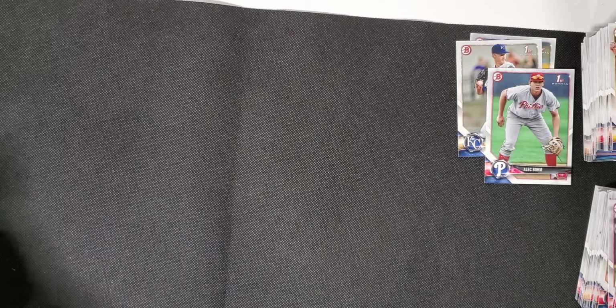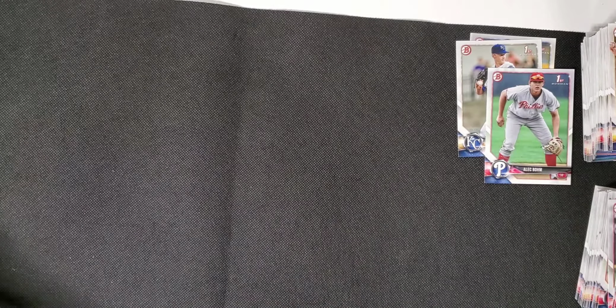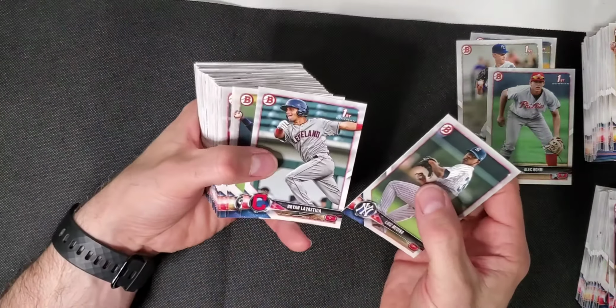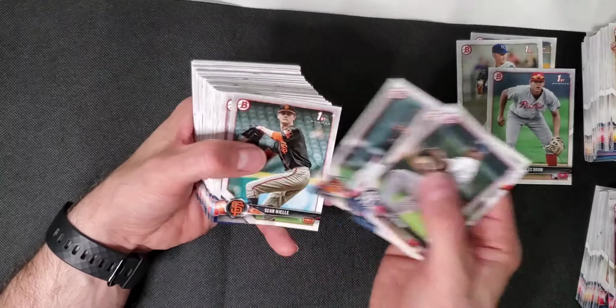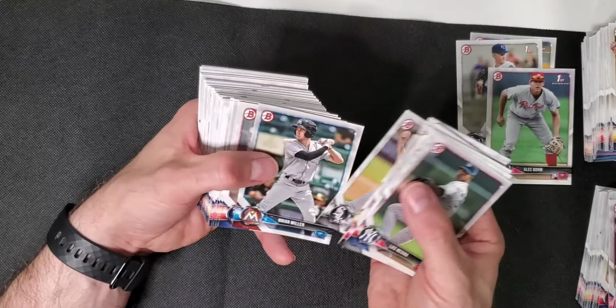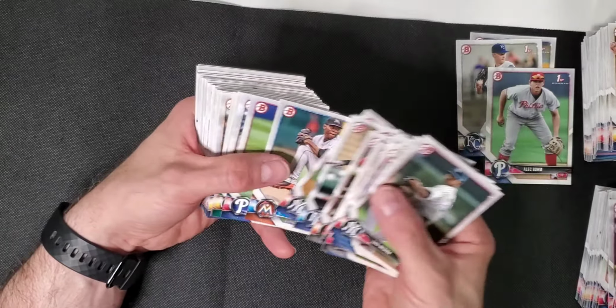Had a down year, but I mean, it's been so messed up the last few years. It's hard to know what's real and what's not. The COVID scenario and his messed up seasons. This is a lot of Bowman.